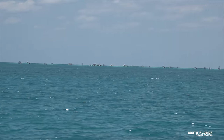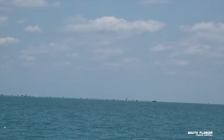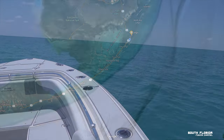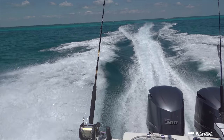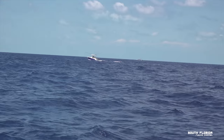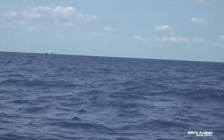On our way out, we see a bunch of boats having a good time at the Key Largo sandbar. The Islamorada humps are about 24 miles away from Key Largo by boat. After a 40-minute boat ride, we get to the humps. We see lots of other boats and birds. I think it's time to start trolling.